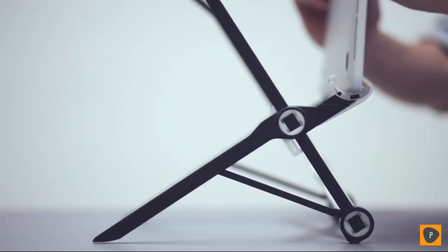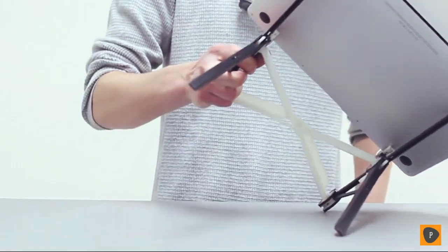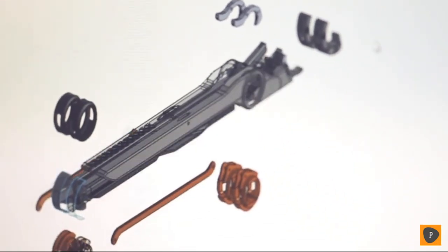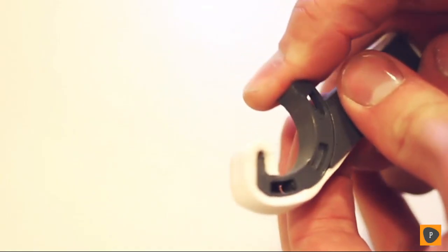Roost 2.0 is even more stable than the original Roost. Using the pivot grips, which clamp onto the front of the laptop, now your laptop is very stable. You can tip the Roost with your laptop in it, it won't fall out. To that end, we are using materials that you don't see in consumer products. Glass-filled nylons, Delrin, which is an industrial engineering plastic.